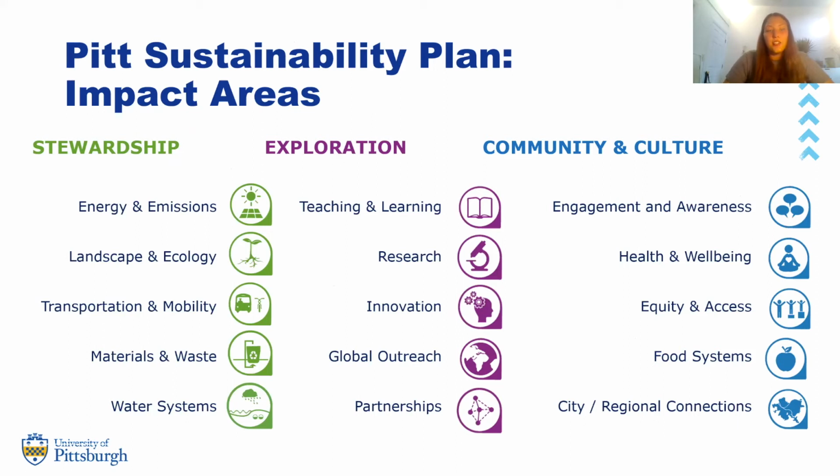So again, here's just a little bit different view of the different impact areas that we have, and then each of the different things within each of those 3 impact areas.